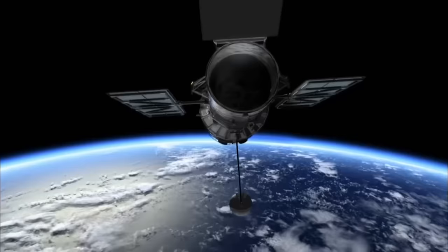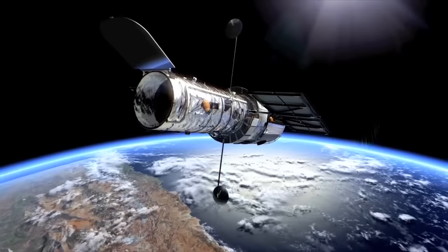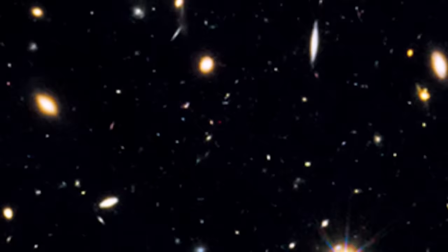After 30 years and millions of pictures later, the Hubble Telescope has peaked in terms of how far back into the universe it can observe. Hubble's furthest observation was made in 2016, when it captured an image of galaxy GN-z11. This galaxy is 32 billion light-years away, but due to the expansion of space, the light we see from it shows the galaxy as it was 13.4 billion years ago.